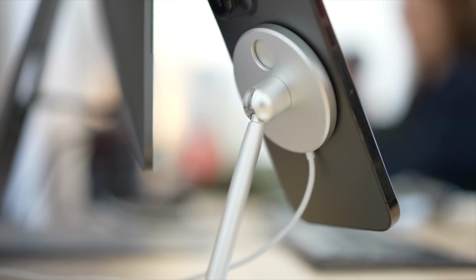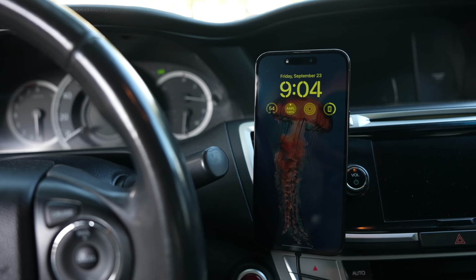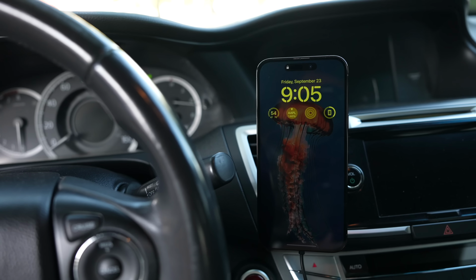Now, my favorite iPhone feature is still MagSafe, because I love using it with my MagSafe wallet and especially my wireless charger in the car.